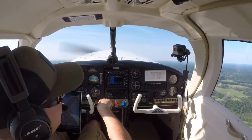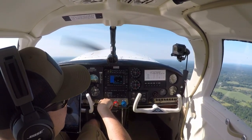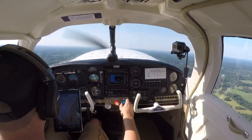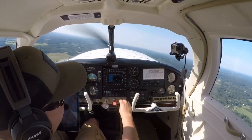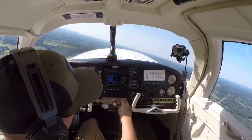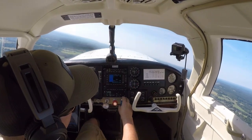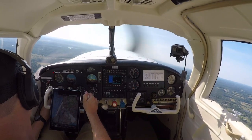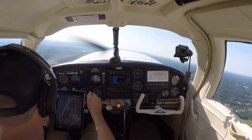Pull the power back, 1,000 over. And Columbia County traffic, moving left crosswind, 3, Columbia. Okay, fuel pumps can come off now. Landing light can come off. And we're set.